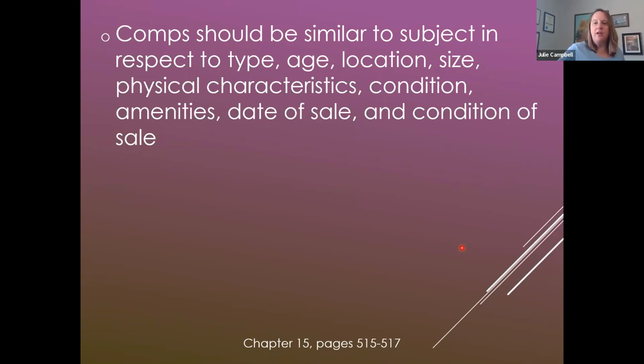The date of sale, again, we're looking for recently sold. Start with 6 months. If you have to go back further, you have to go back further. But the rule of thumb says to start with 6 months. And then the condition of the sale, we're looking for a typical open market transaction. If foreclosures are the normal, then foreclosures are typical. But again, if you have one in the entire neighborhood in the last 2 years, foreclosures aren't that typical, are they? So we wouldn't want to consider that. Each market brings different things for us to study.